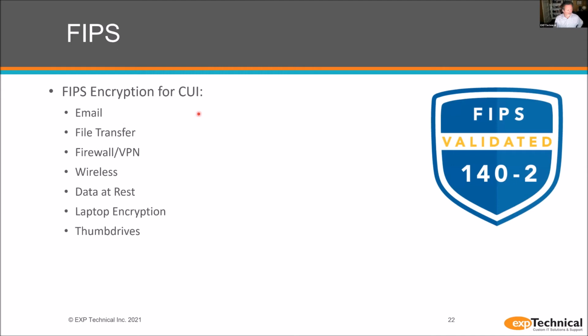To talk a little bit about FIPS, which is, again, an onerous requirement. You have to look everywhere. It just really says use FIPS level encryption for CUI. CUI can be in your email. It can be transferred via SFTP. Your VPN, accessing CUI documents via your VPN to your firewall. You need FIPS encryption at all these different points.